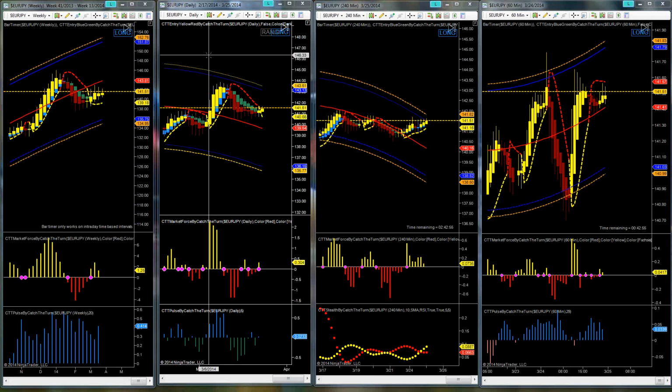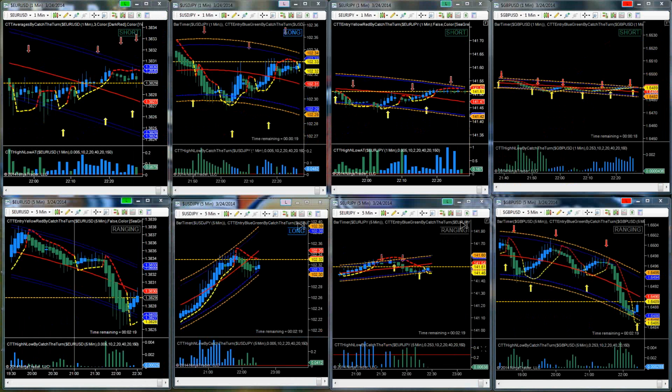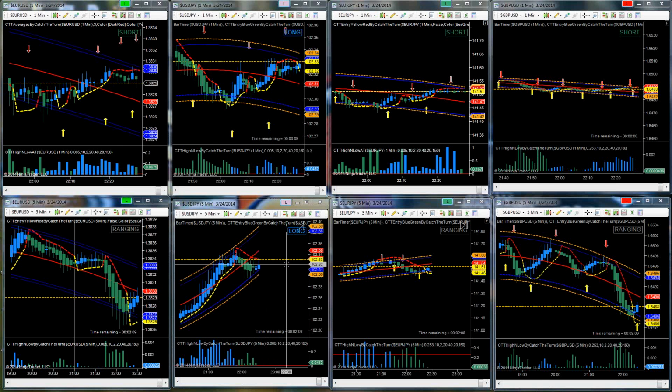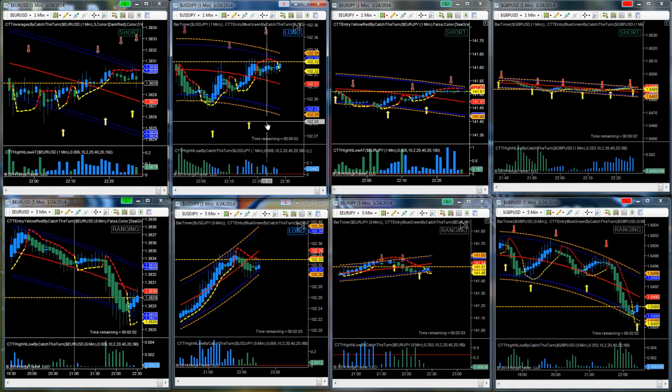So let's take some questions. So go ahead. The dollar yen is also in the 5 minutes. At the moment it's short, but we're getting some blue candles. Okay, so that means it is also looking to go long. I'm just letting you guys know. The 1 minute for dollar yen, actually it's been ranging here. It's looking to go long.